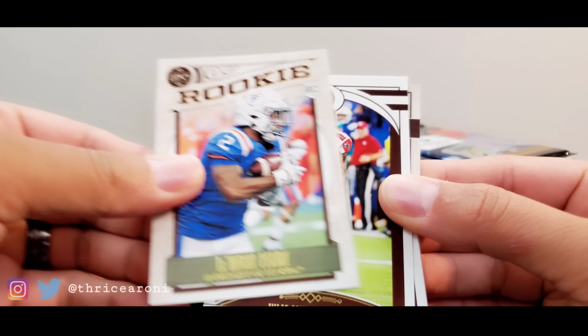Nothing crazy in there. Let's do it. I'm hoping it's not a filler. What luck if it's some type of filler. What luck. Yeah, and it's a filler too. It is a filler. But I would like a 2017 Mahomes rookie card. Jordan Reed. Devonta Freeman.